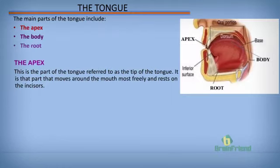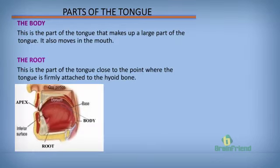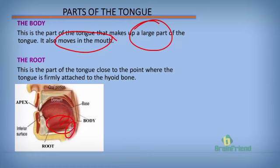The tongue has different parts: the apex, the body, and the roots. The apex is simply the area, like the tip of the tongue. Yes, that's the apex of your tongue. It's that area that you easily see that moves around very freely. While the body of the tongue, it really makes up the large part of the tongue. It moves, but not as much as the apex of your tongue. The root, on the other hand, is down this area, is attached to the hyoid bone at this point.